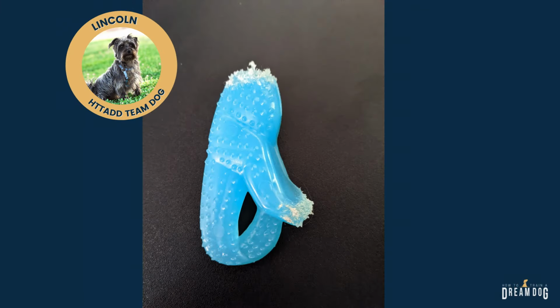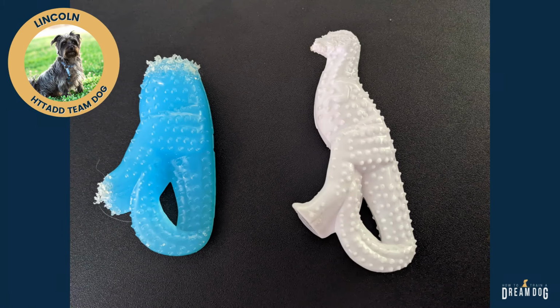Allison reports that Lincoln really loves his blue dino from Nylabone. It actually has a chicken scent already built in, and when he had young puppy teeth, you can see it worked great. There's a different one that's white for adult teeth, but Lincoln didn't care for that one that much. Dogs have preferences too, and it's important to pay attention to them, but also watch for how preferences might change over time. So don't toss that toy or that item just yet. Save it, reintroduce it later.